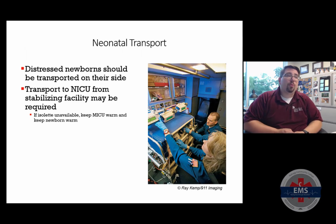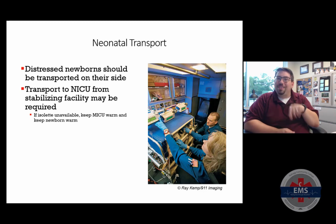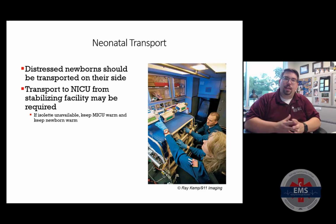With neonate transport, we know that distressed neonates are going to have to be transported at some point. The safest way to transport them is through an isolette, something where they can be transported on their side, something that can maintain warmth and oxygenation, all of those things. We know that in the back of an ambulance, we have a very difficult time regulating temperature. We have a very difficult time regulating the environment as a whole. And we know there's a lot of moving parts that have to go along with that. So containing all of that into one isolette cart is one of the best things that you can do.